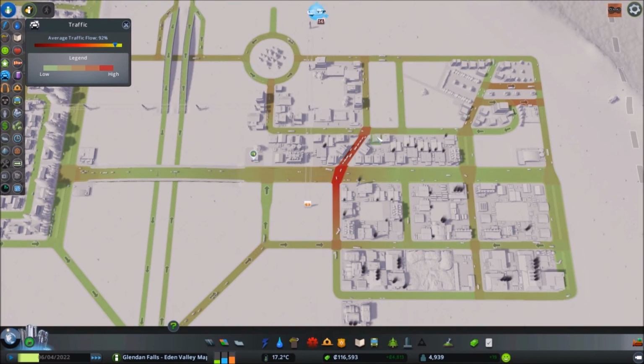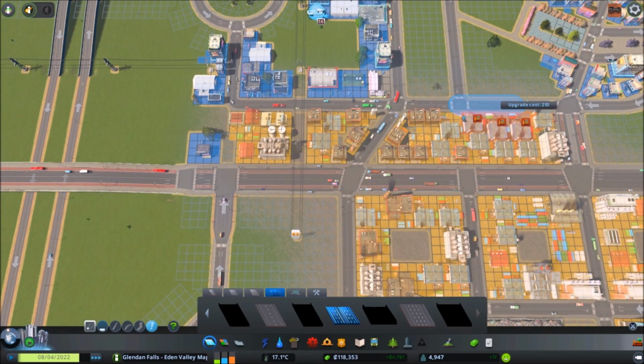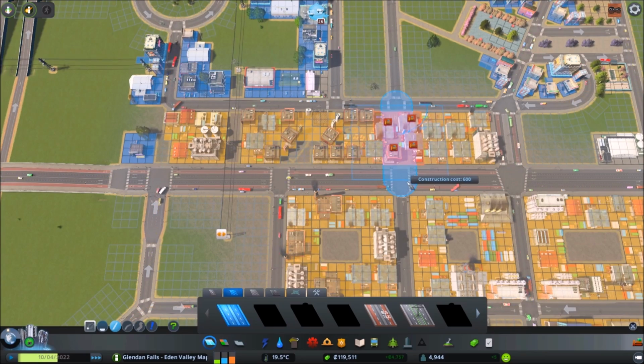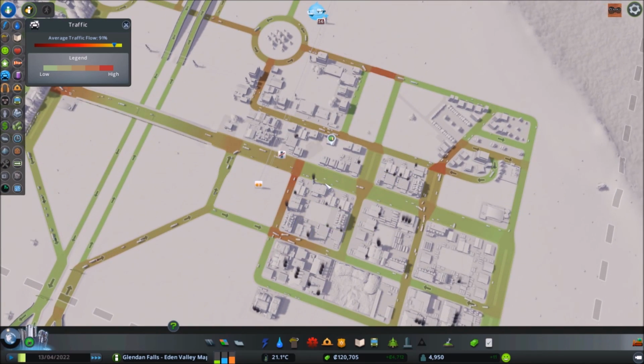So this is getting a little bit too bonkers. So that we could even erase, change into something else. Spread people further down, right? A lot better.